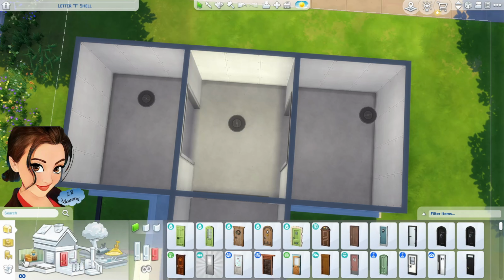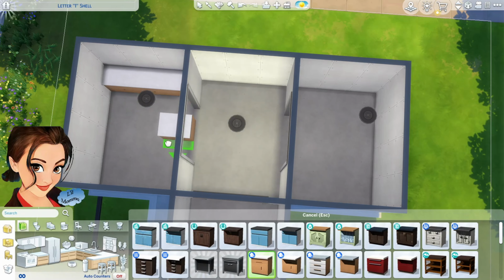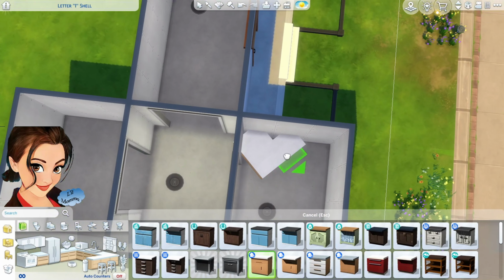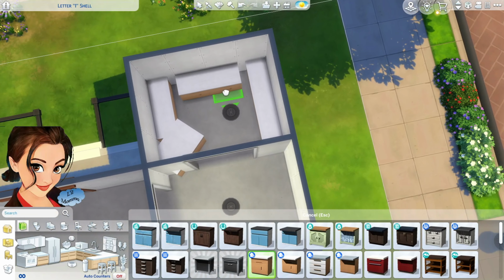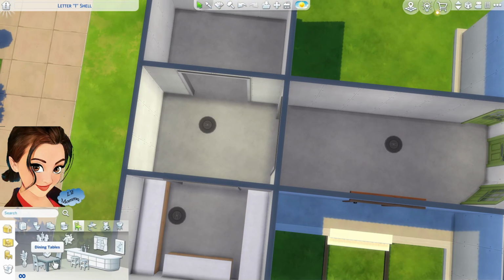Okay, so we might be able to move this over a little bit depending on how big the kitchen is going to be. So let me just grab some counters just to get an idea. There's that side of the kitchen, and then this side of the kitchen, and then this side of the kitchen, like this. Take that away. So that's an okay sized kitchen. There's nothing wrong with it. I think that works.